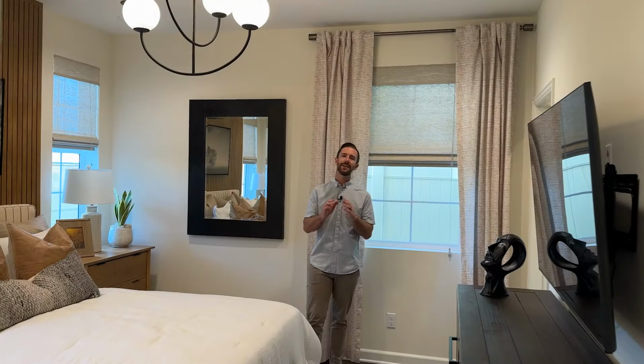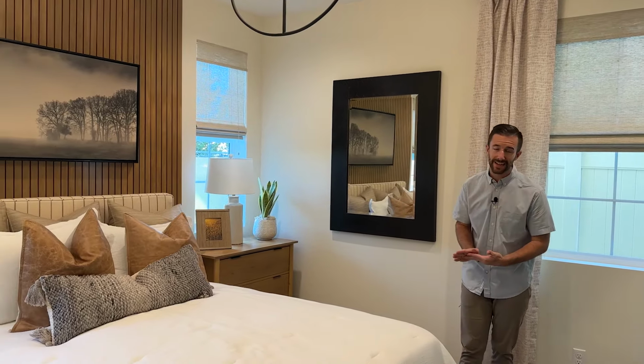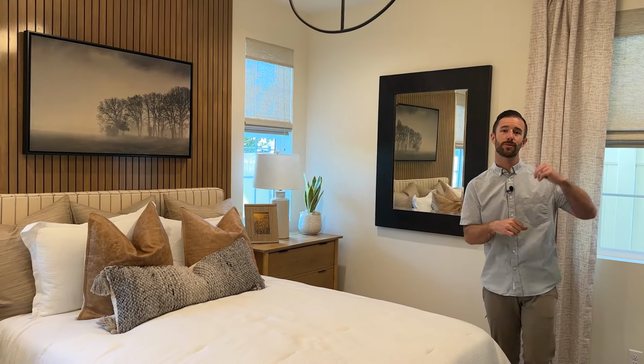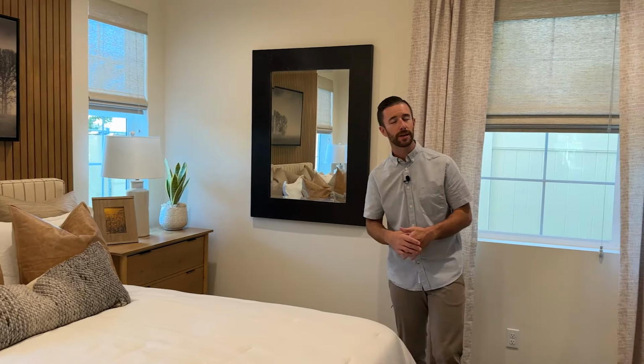One of my favorite features here is that this floor plan features dual masters. You actually have an upstairs and a downstairs master. So this one comes complete with its own walk-in closet, as well as an attached bathroom, making it a great space for some rental income or for the in-laws.